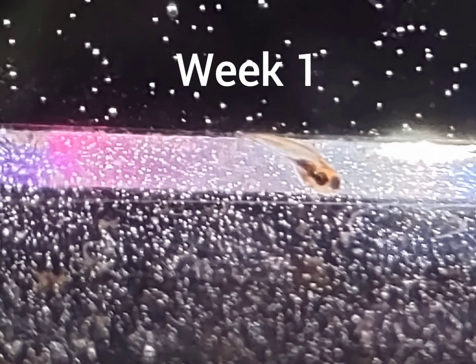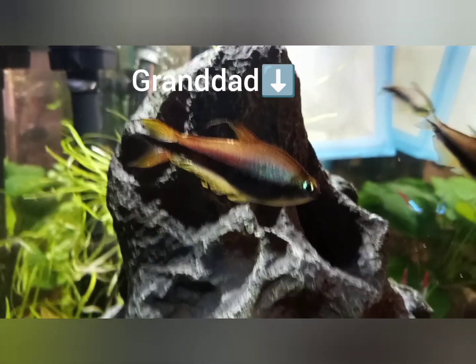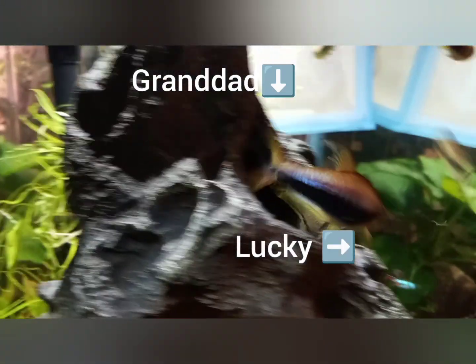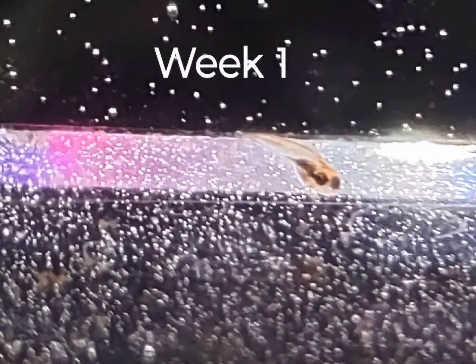You can see here it's pretty much just eyes, organs, and a mouth, and was much, much smaller than my last emperor fry that I found, who was Lucky, who is likely the father of this fish. So I've put together a little bit of a growth slideshow with some video so that you can see how this fish develops, and I really hope you enjoy it.